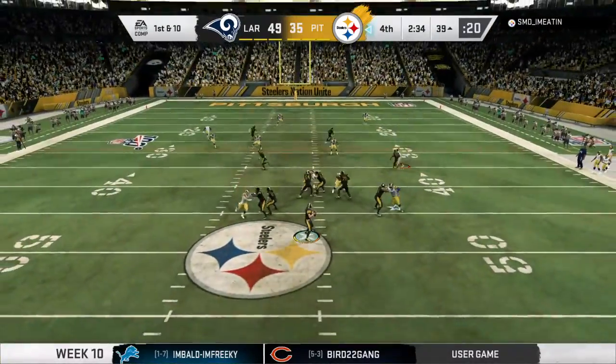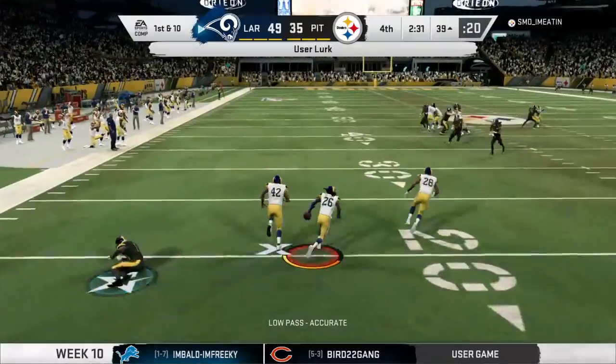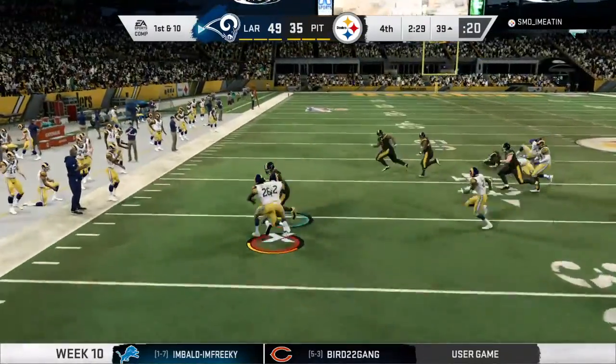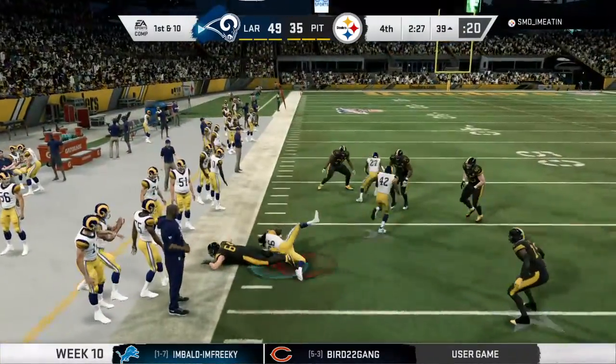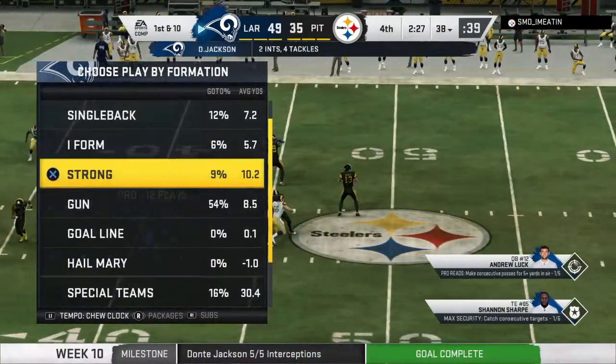Warner to throw. And this is intercepted, and that should do it. Dante Jackson picks it, and this one will be returned to right around the 38-yard line.